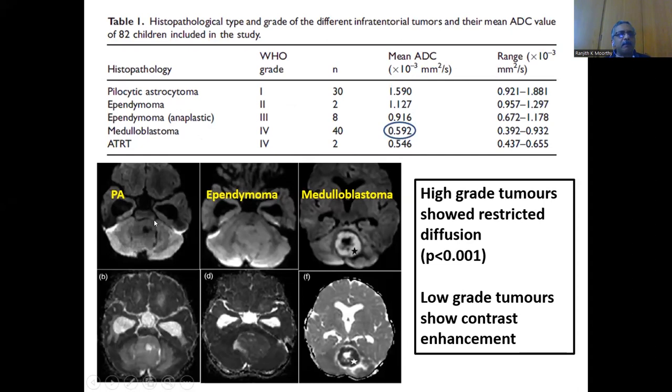So these are examples of patients with pilocytic astrocytoma, where you see no restricted diffusion in these images. This is another child with an ependymoma. And here again, there is not much restricted diffusion, but in the medulloblastoma, you can see marked restriction of diffusion, as seen here, black on the ADC images.